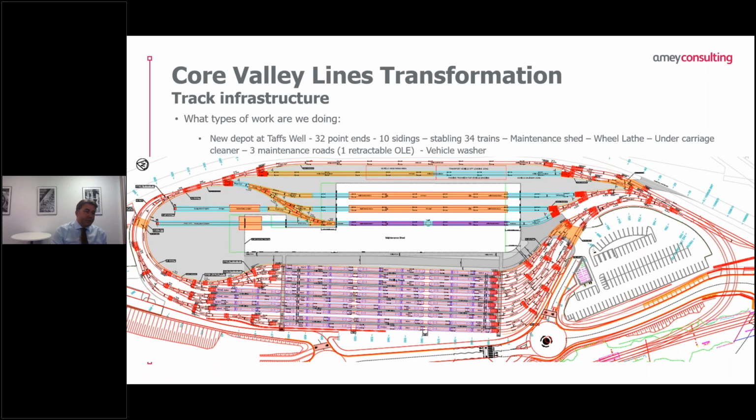We've got 32 new point ends in the depot. Those point ends will be quite short tram style turnouts. We used the turnouts that are currently in place on Nottingham tram system and Docklands Light Railway as the template to work off, and then further development with the fabricators.